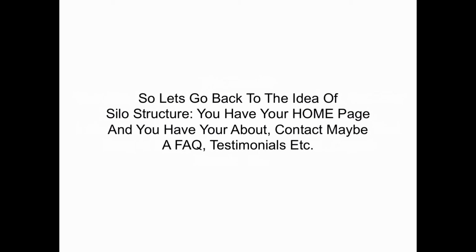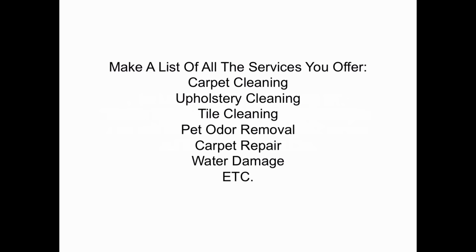So, let's get back to the idea of silo structure. You have your home page, you have your about, your contact, maybe a FAQ page, testimonials, etc. Now, where most cleaners go wrong is with the service pages. So make a list. Do this right now. Assuming you've been taking some notes here, write down a list of all the services you offer. So, for example, carpet cleaning, upholstery cleaning, tile cleaning, pet odor removal, carpet repair, water damage, etc.